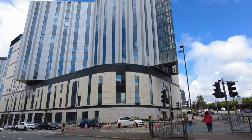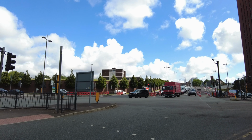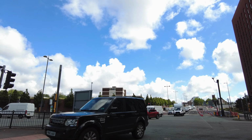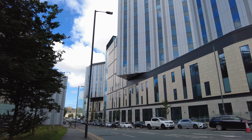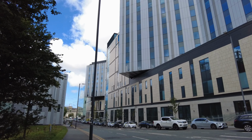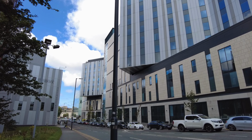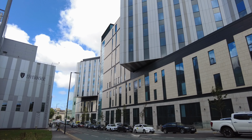In this video we're going to have a look at two of Liverpool's hospitals. This one, the Royal Liverpool University Hospital, and the hospital that it replaces, simply known as the Royal Liverpool Hospital. Confusing, I know. This is West Derby Street, and later it becomes Pembroke Place. And on the right hand side is the new Royal Liverpool University Hospital.